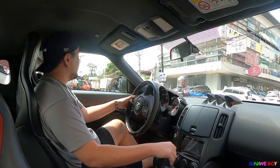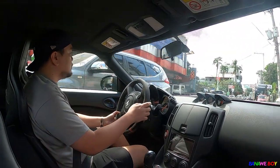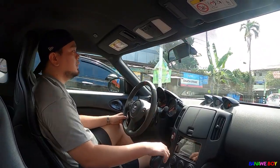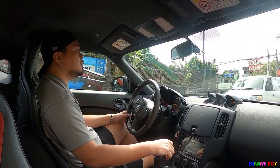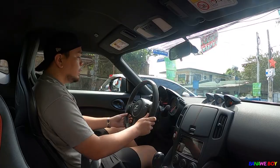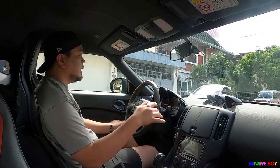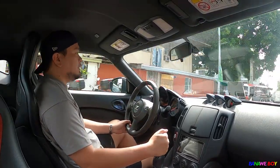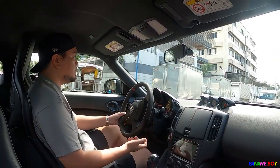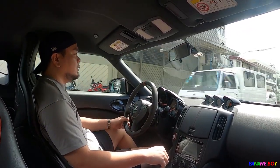Sobrang eye-catchy talaga ng white na Z. Ako, actually, gusto ko rin ng white na Z. Headlights niya, decent. Malakas siya, actually. So, when you're driving at night, hindi siya hassle. Oh, drift capable siya, of course. Lapit na tayo, guys. I mean, ito, so far, guys, I mean, I would really recommend the car. So, if you are thinking about getting one, hindi kita pipigilan. Kasi, maayos talaga siya. Yun.